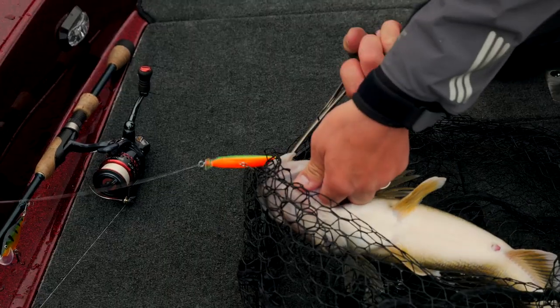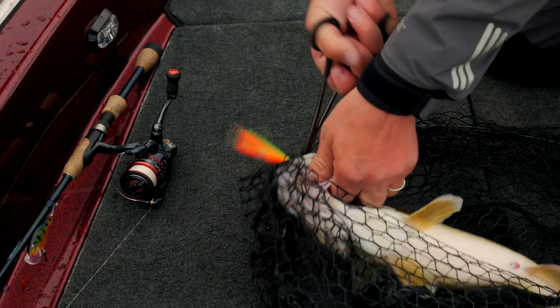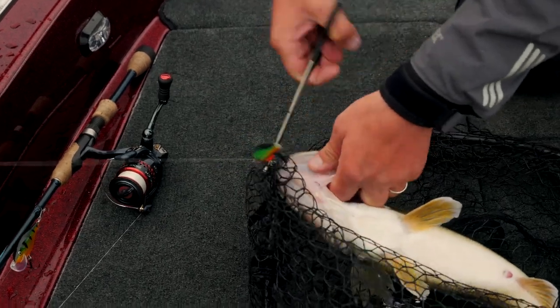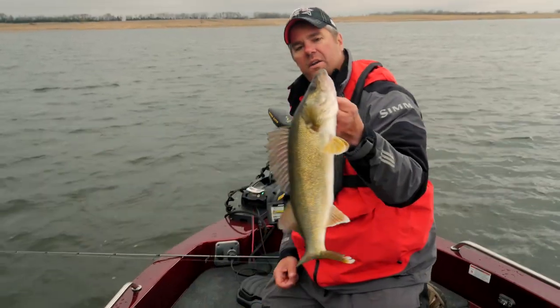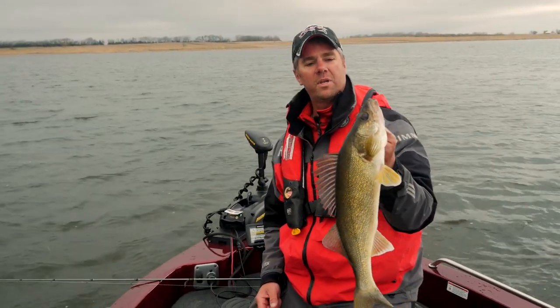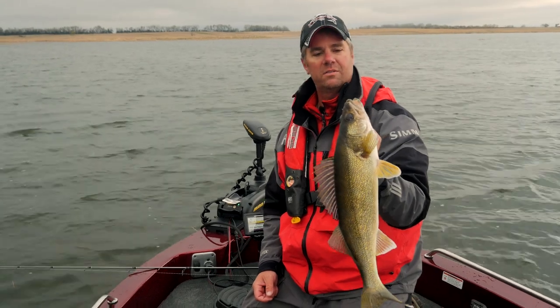All right. Got a front set of trebles here that's all wrapped up in the net, of course. Fish is loose. Great fish, right about that 20 inch range. I'll sit here and do this all day long as these fish cooperate.